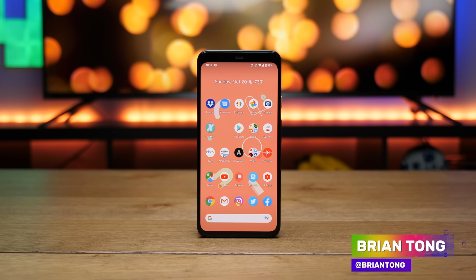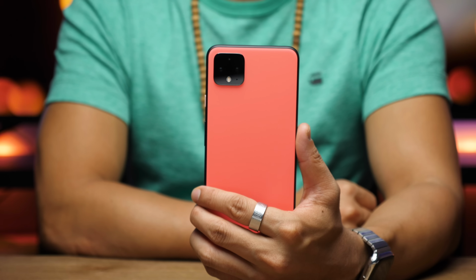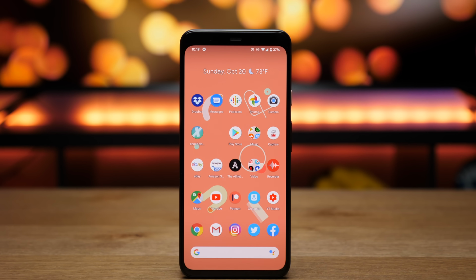What's up, Brian Tong here, and this is the Google Pixel 4 XL, Google's flagship phone. It's really the big boy of the two, but everything here is really going to apply to both the 4 and the 4 XL. And most of you know my daily driver is an iPhone. That's no secret. I've been waiting for Google to really give me a real reason to jump over.